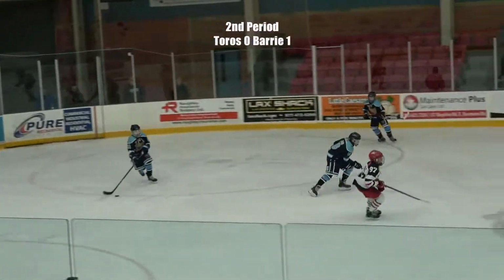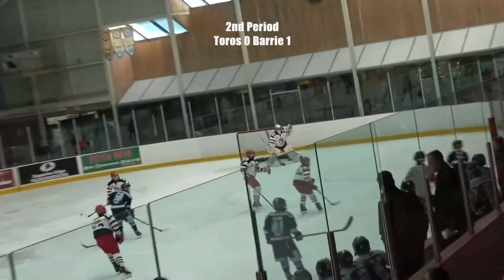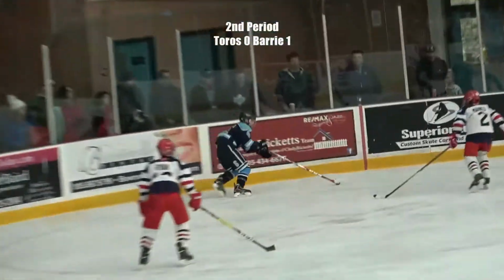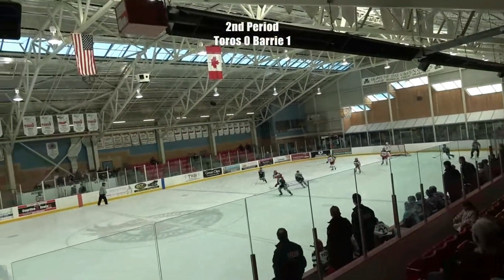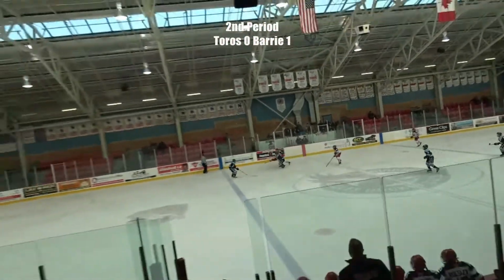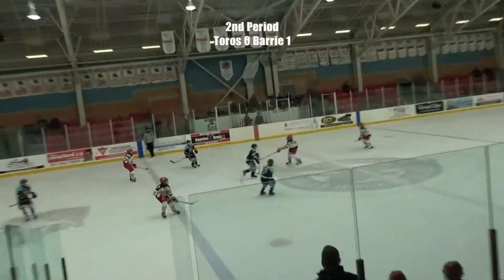Frost leads it from his own end. Frost with a lead pass. He was able to find Downey. Downey goes into the corner, tried to set it up in front. There was nobody there. Tapped in from the face-off circle. Back down low, tried to set up the one-timer out in front. Toros take it away. Cameron Ryan chips it out, and that'll be Frost trying to control Cameron Ryan. Cameron Ryan got held up, no penalty on the call.